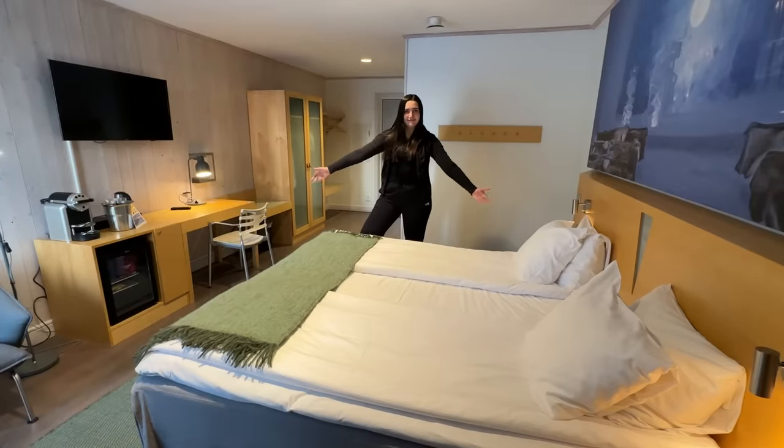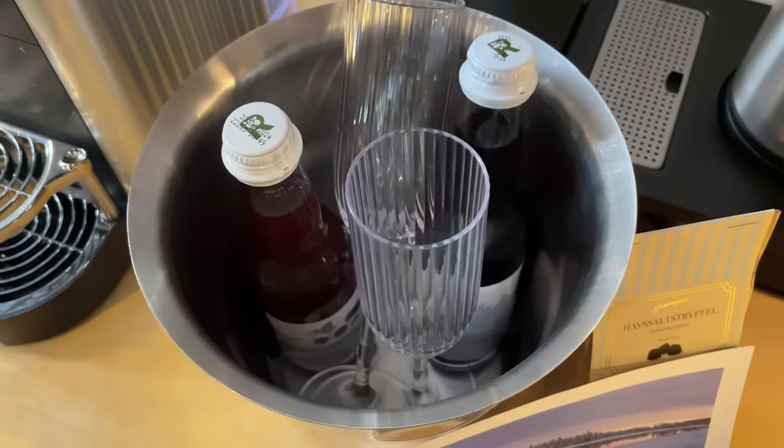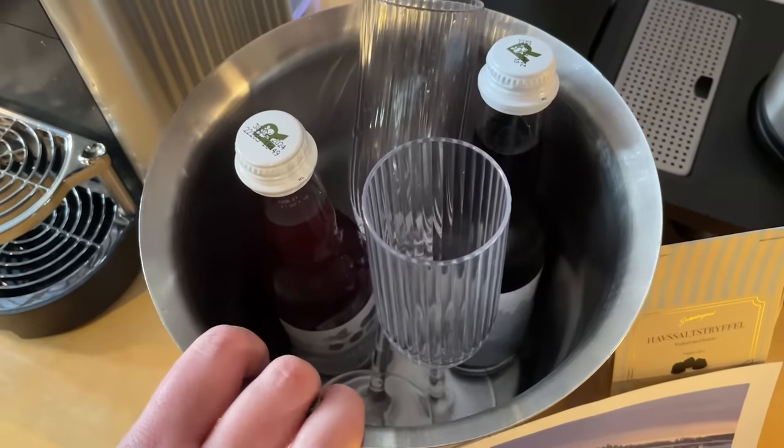See our welcome drinks in this bucket of long melted ice. These were supposed to be here like 2 days ago. So ironically, there's no ice in there.